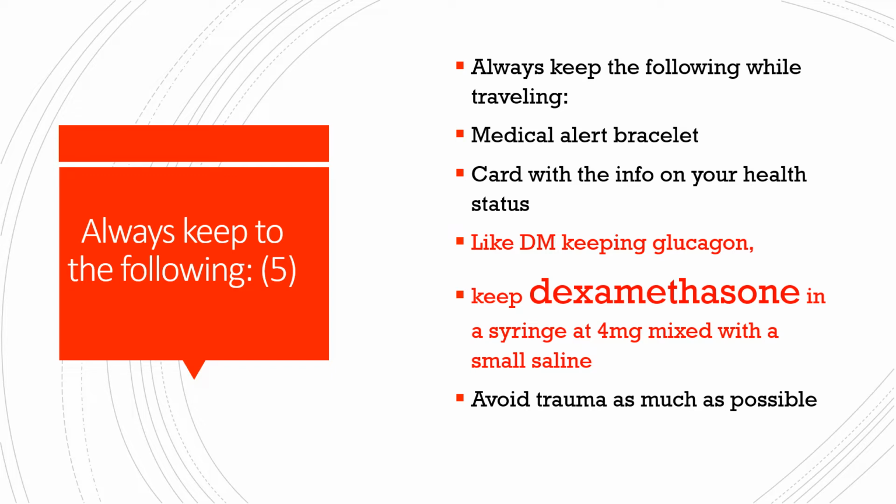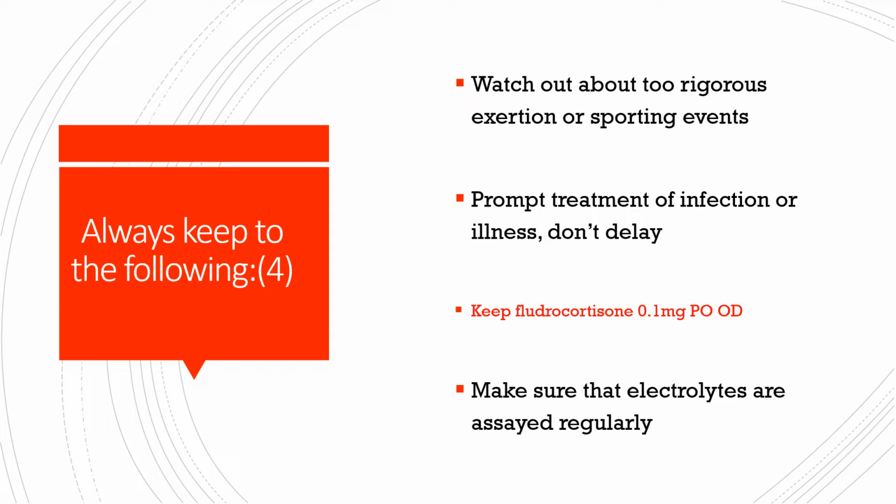Avoid trauma as much as possible. Let me explain. You don't belong to the group of people who can indulge in certain activities on account of which we could sustain trauma. Okay, skydiving, climbing up Mountain Kilimanjaro with the risk of falling or not. Don't belong to that group. Still, what you have to do always is watch out for too rigorous exertion. Sorry to say, I'm not limiting your focus in life, but this is not the time to start practicing to become one of the NFL players.